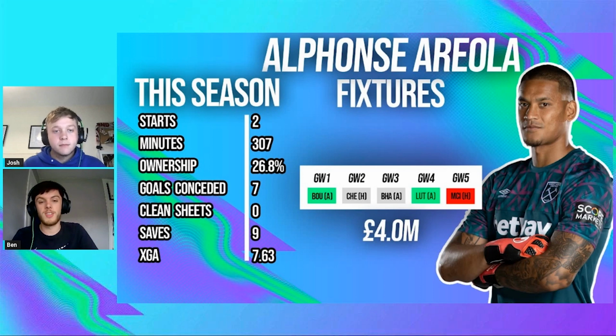Obviously, off the 2 starts, conceding 7. Let's not forget he had quite a few bench appearances last season as well. And with the options that West Ham have in goal, I think he's probably the highest quality. Produced a lot of good saves, and partnered with a £5 million keeper or even a £4.5 million keeper, you could have 2 starters for just £8.5 million, which I think is an absolute bargain and allows you to really further invest in your team going forwards.